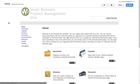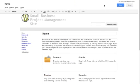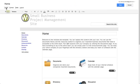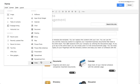Oh, yes. Okay. So let's go over to any particular page. We're on the home page. I'm going to go up and click on the Edit Page button. And then say I wanted to add a video right here in the main page of the website. I'm going to go up to the top left-hand corner. It says Insert. Go to Video. And then I have the option of basically uploading a video to Google Video, YouTube, or a video that's within my own Google Docs account.